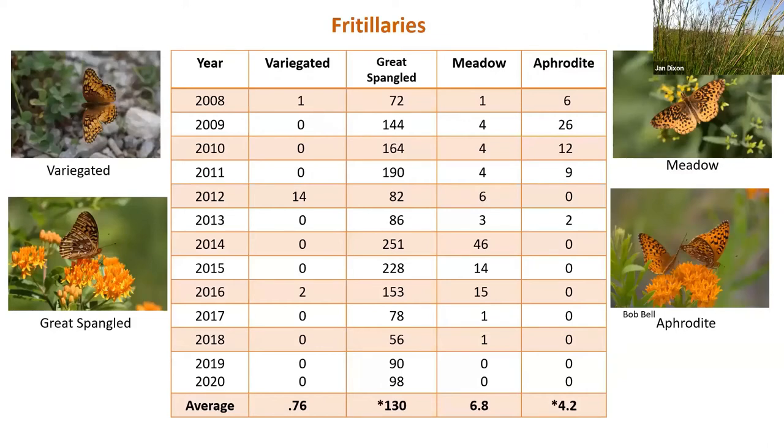Let's look at the history of our fritillaries. The fritillary most concerning is the Aphrodite. We have not seen this butterfly on our transect since 2013, and it may be extirpated. This butterfly, however, is present in great numbers in areas around mid-Michigan. I have a friend who saw 85 one day last year. So this butterfly may require a wetter habitat in summer that is no longer available at Kitty Todd.